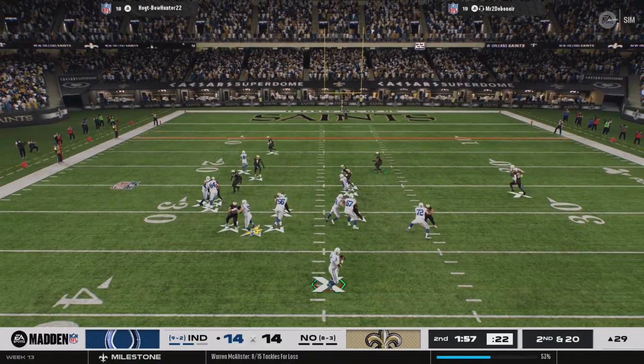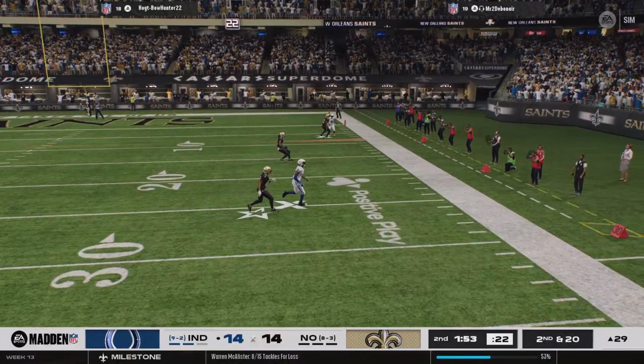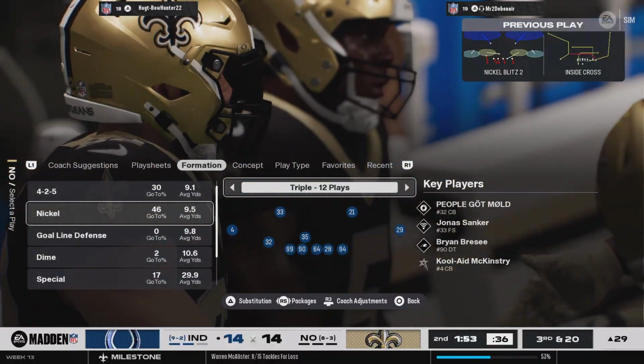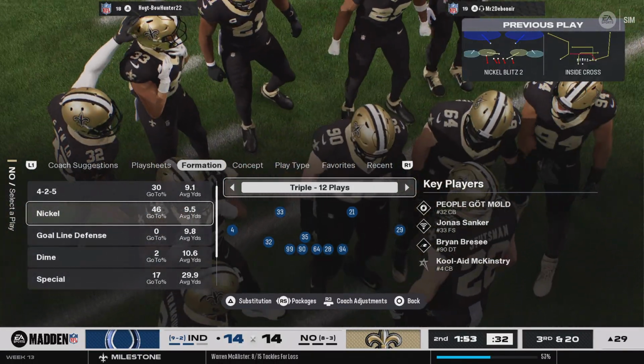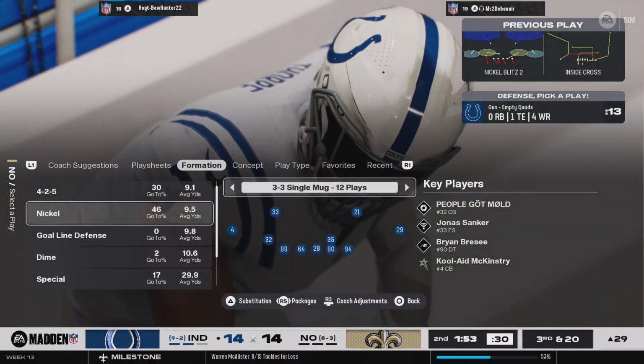Shotgun snap now to Richardson. Escapes the pocket. And he doesn't see a window he likes, so he just got rid of that one. And then brings up 3rd down. Well, discretion, the better part of valor in a lot of cases. Rather than force something when no one's open and risk a turnover, he wisely just threw it away.